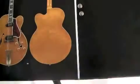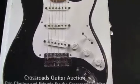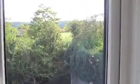So there's a little look at the Crossroads Guitar Auction Catalogue, that's what it is, and I enjoyed looking at that. Hope you did too. So, you've seen my room, this is it. This is where I am for the time being. I think it's a nice view as well. Sometimes I sleep on the floor, by the way. I think I've just finished sleeping on the floor for 2 years. Anyway, that's a little insight into my room, where I'm staying. It's not actually my room, it's the room I'm using and staying in.